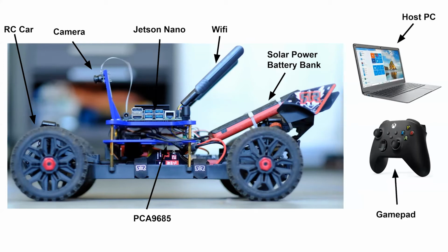Finally, you need a gamepad and host PC. The gamepad is a remote control used for manually driving the car to collect data. I'm using the Xbox controller, but you can also use a PS4 controller or a RC car controller. The host PC is used for remote operation of the car and for running machine learning training algorithms, which can be computationally heavy and too much for the single board computer to handle.